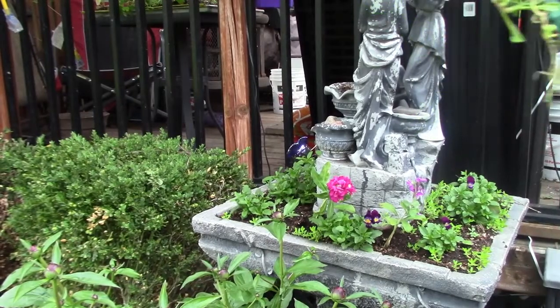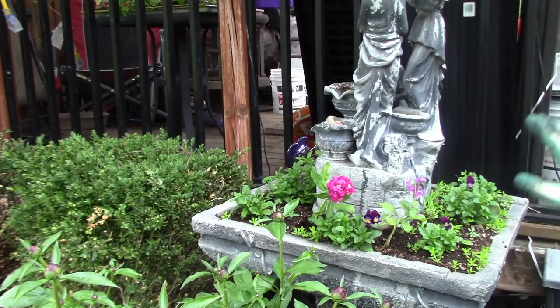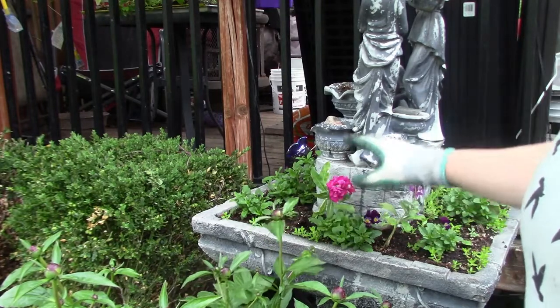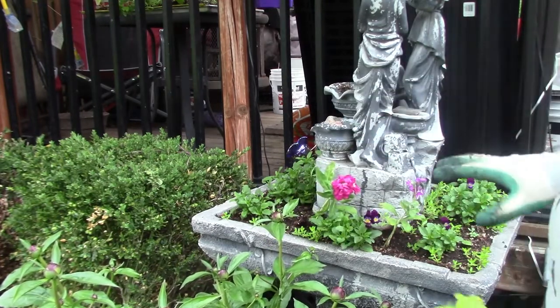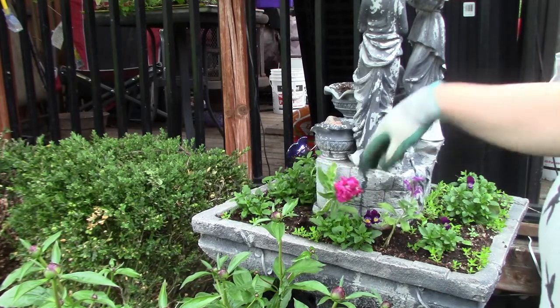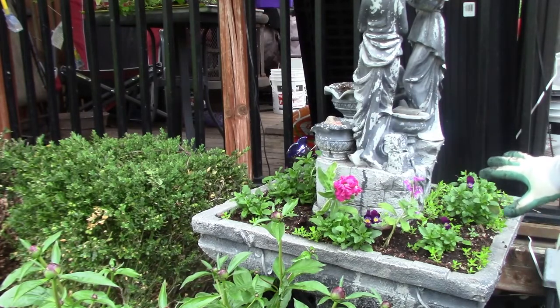So next up is my old fountain slash planter. And in it, I put the pansies and the stalks as my cool flowers earlier in the season. These two stalks here should do fine all summer long. The pansies, once it gets really hot, they're probably gonna die out on me.